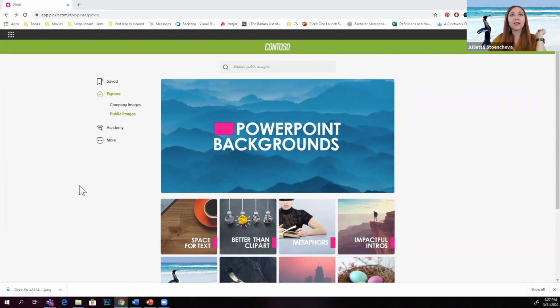And we also have a question from Melina asking, should I upload my largest files to Pickit and let the system take care of the different size versions, or is there a use case in uploading different size versions of the same file?